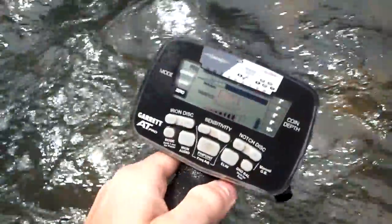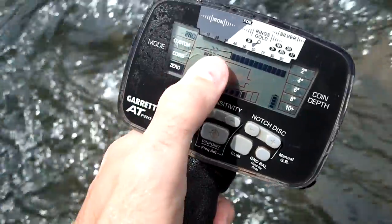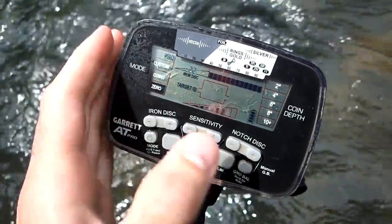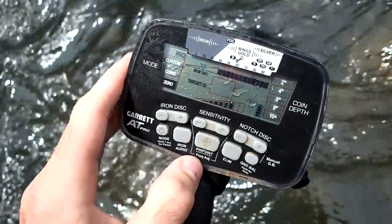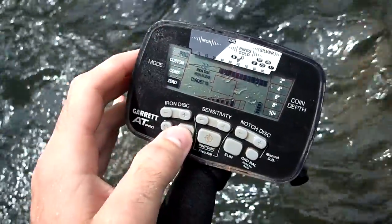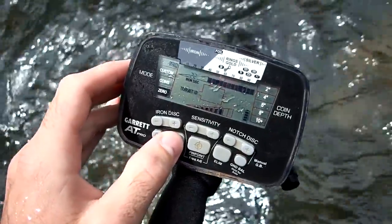Have this thing set up in Pro Zero. Iron discrimination is right around 22, which allows me to get rid of most of the small nails, but still hear the bigger iron targets. I have iron audio off. Only turn it on when I get a choppy signal and I want to investigate it.